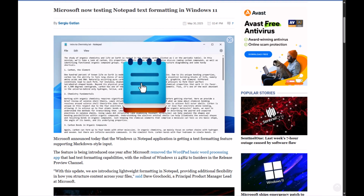According to bleepcomputer.com, Windows 11's Notepad application is getting a text formatting feature that will support Markdown style input. This new Notepad capability is rolling out to all Windows insiders in the Canary and dev channels who have updated the app to version 11.2504.50.0. And I saw some excitement on social media about this, so if you do want to try it out for yourself, just make sure you're in the insider builds and you have that version.